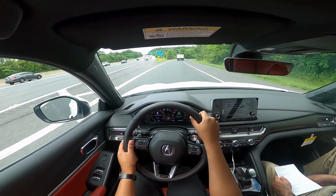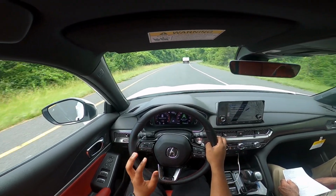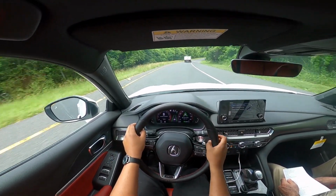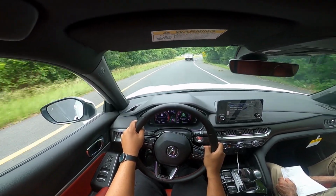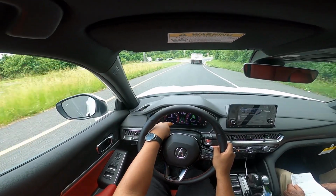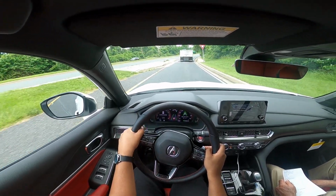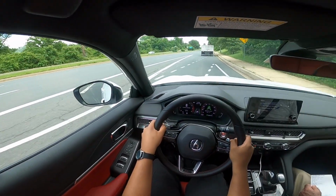Now I do like the customizability of the Tech package with the individual mode, where you can tailor the driving dynamics just a little bit more, but overall this is pretty good. And of course, just like the Civic hatchback that I drove a couple months ago, put your foot on the brakes. It will show up in the instrument cluster right there, as well as the turn signals. It's a cool little Easter egg.